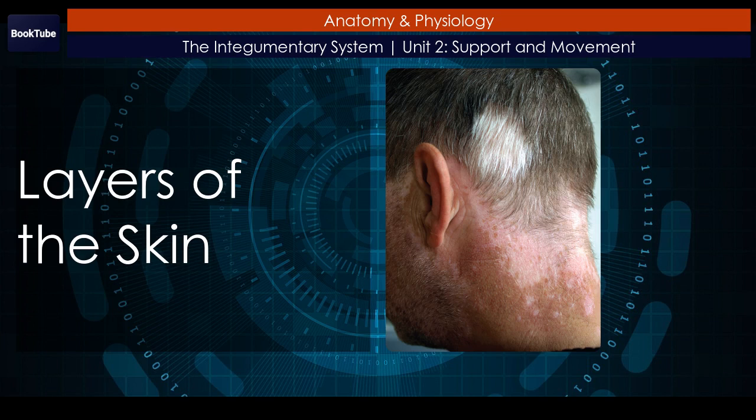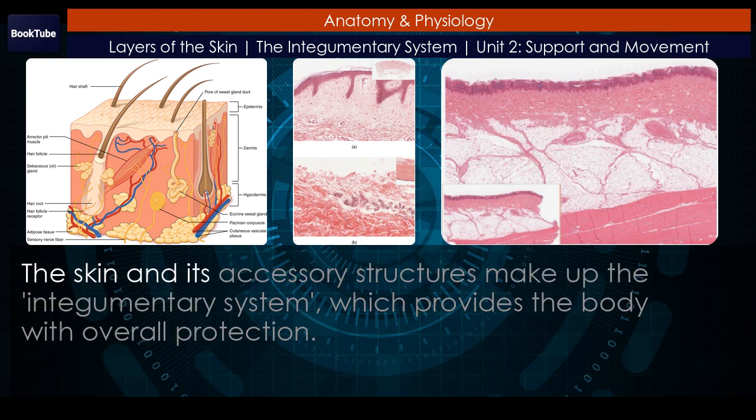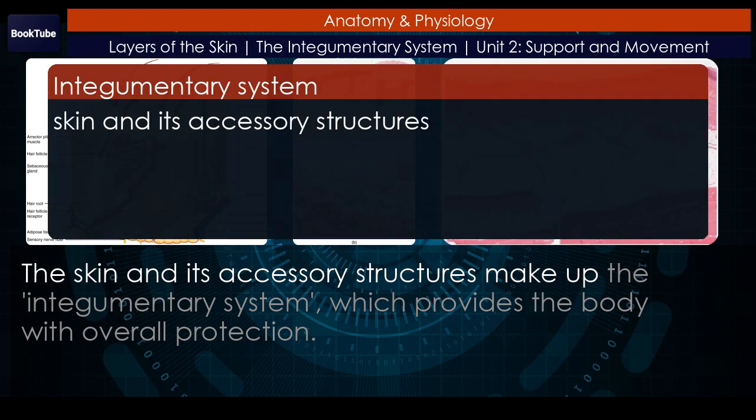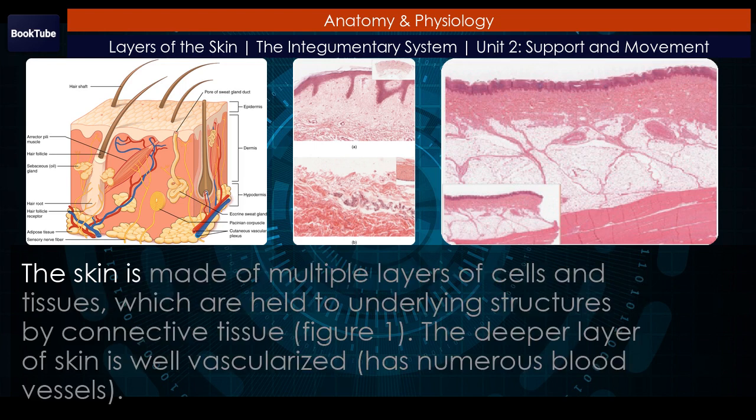Layers of the skin. Although you may not typically think of the skin as an organ, it is in fact made of tissues that work together as a single structure to perform unique and critical functions. The skin and its accessory structures make up the integumentary system, which provides the body with overall protection. The skin is made of multiple layers of cells and tissues, which are held to underlying structures by connective tissue.